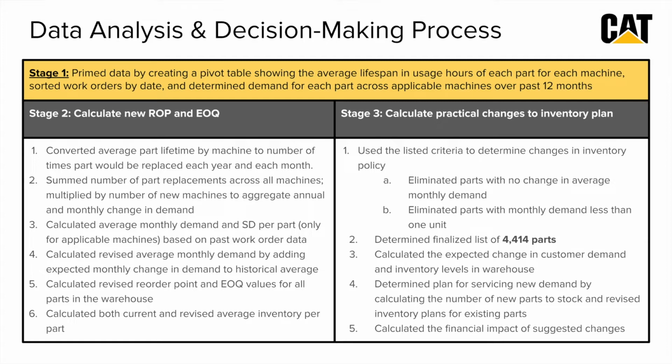We did this by first converting average part lifetime by machine to number of times part would be replaced each year and each month. We summed number of part replacements across all machines, multiplied the number for new machines to aggregate annual and monthly change in demand. Next, we calculated average monthly demand and standard deviation per part, but only for applicable machines, based on past work order data. We then calculated revised average monthly demand by adding expected monthly change in demand to historical average. We calculated revised reorder point and EOQ values for all parts in the warehouse, and finally calculated both current and revised average inventory per part.